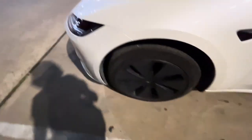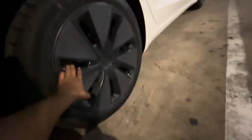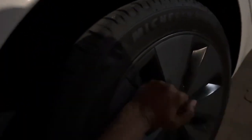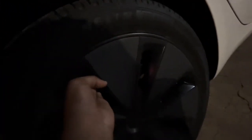And I check my tires all the time. Like I said, y'all, my tires all together are $800. So these come out, as you guys can see, you just literally do that, and then you have to press them back in like that. So these come off. I'm trying to show y'all, but oh, there you go, right there. So these are the covers for your rims and stuff like that.